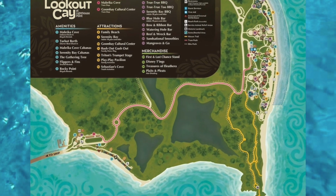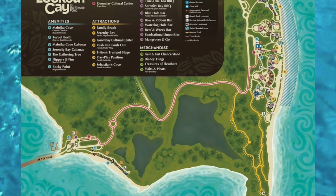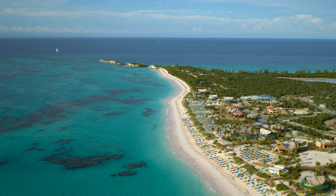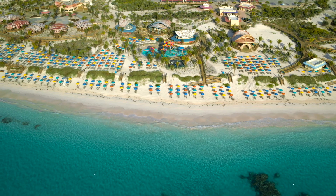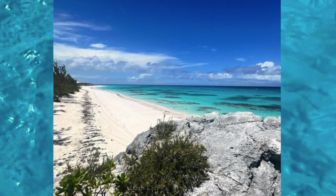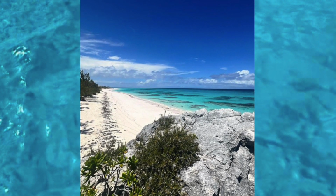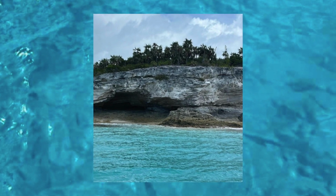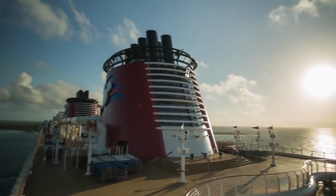The majority of the sightseeing and all the activities are going to be located on the other side of this private island area. Real quick, before we dive into everything here, I want to point out you are going to hear over and over that you cannot compare Castaway Key and Lookout Key. They are very different island experiences and even just different islands in general. However, what are the differences? Well, let me tell you.